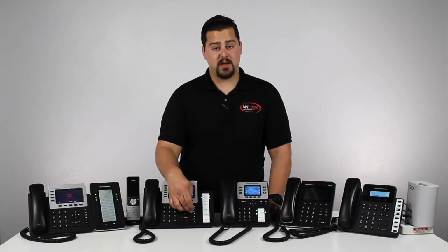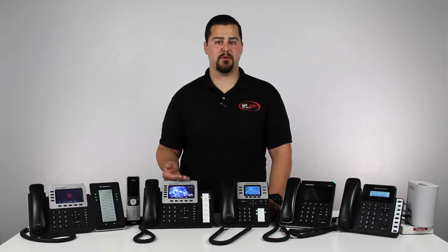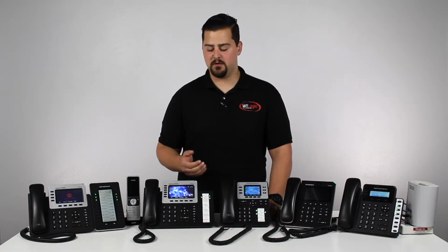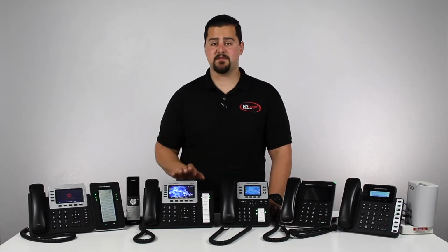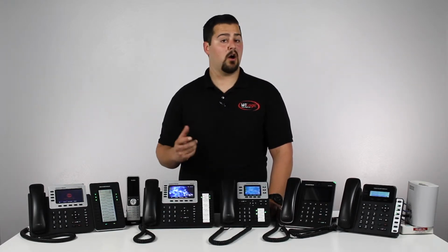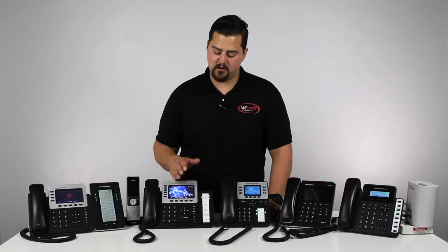Down below, we have a transfer button on every single phone. You can transfer the phone call to any phone number you'd like. It's called a blind transfer. So if you have a call that comes in and you know the person's not here, you can transfer it to their cell phone, and it's going to call their cell phone like you're calling from the office, so they know it's a business phone call.